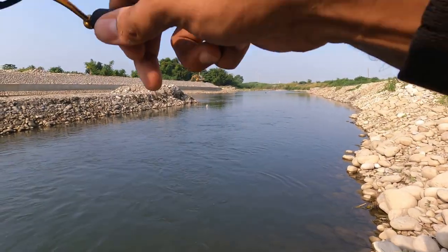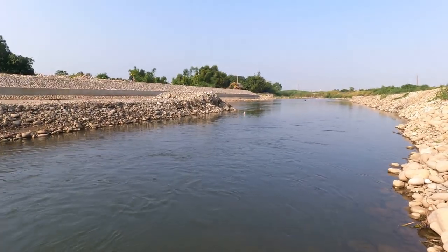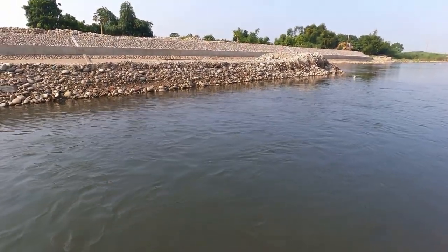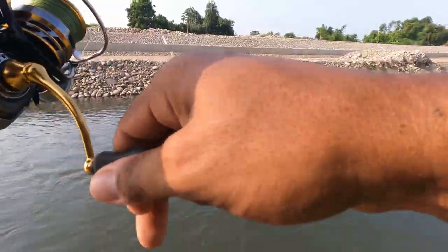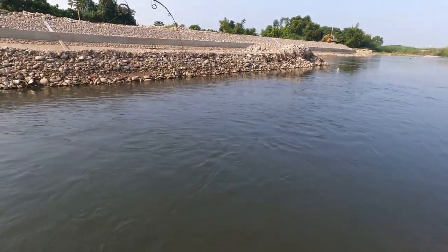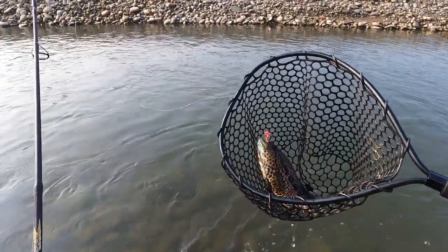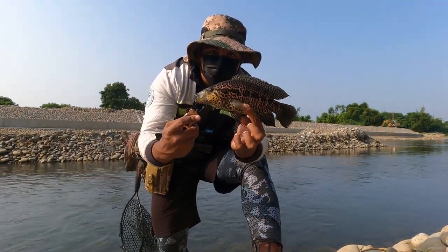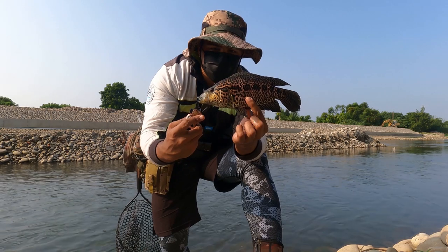Yep. Fish on. Think it's a big jaguar cichlid. Yeah. It's not really big, but the current makes it feel quite big. Yes. Yeah guys, there you go, a gorgeous jaguar cichlid, early morning sun, look at those colors, amazing.